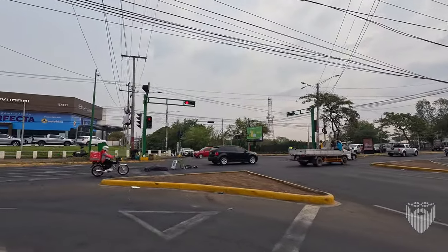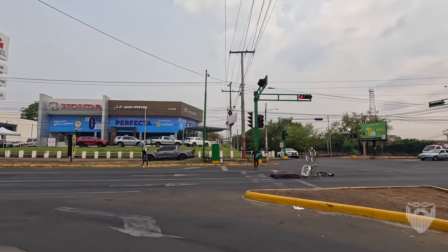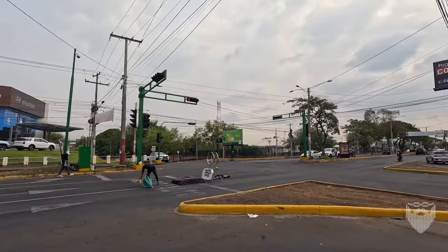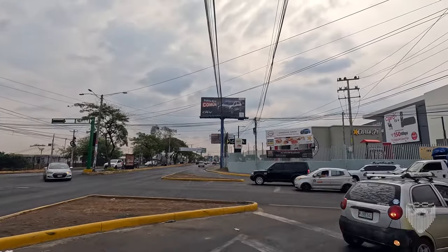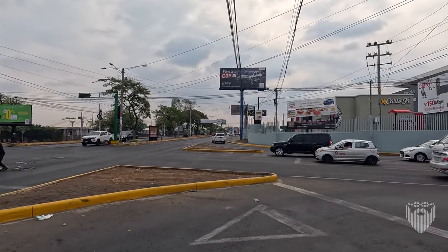So that is my recommendation on where to go to park for the mall, especially if you're going to be eating. There's also a big circle down there. So that's the end of Jean Paul Genie, right down there with all that traffic. Hopefully you can see it. There's a big traffic circle down there.